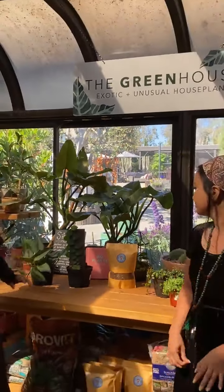Okay, so this one's super cute. I love string of turtles. It's one of my favorite plants too. Yeah, so easy to take care of. Alrighty, and on to the next guys here.